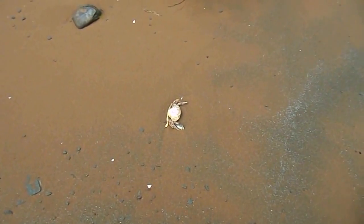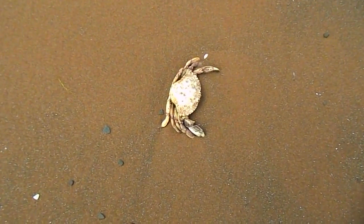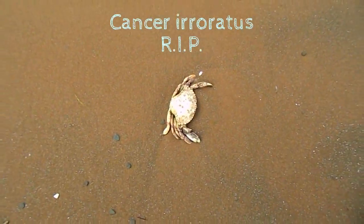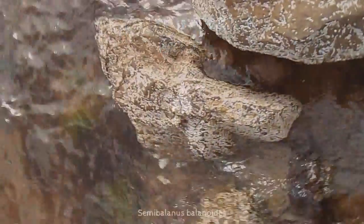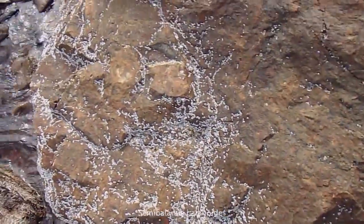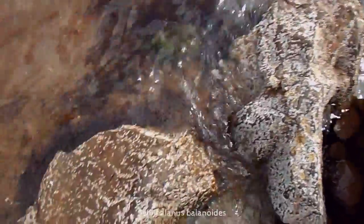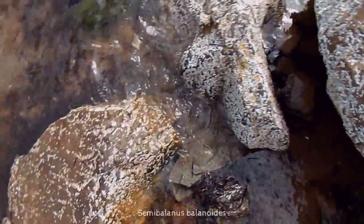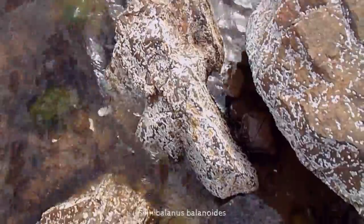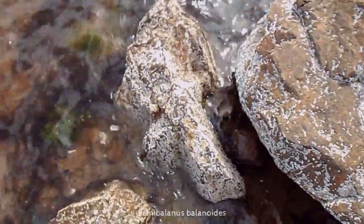Oops, be a dead crab. Arr, he be seeing better days. Rest in peace, little fella. Arr, barnacles. Barnacles are cool. Running around out here showing you guys a little bit of everything.